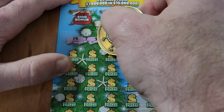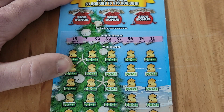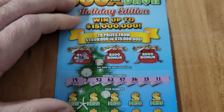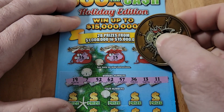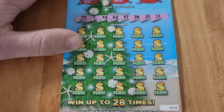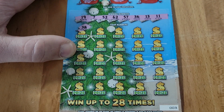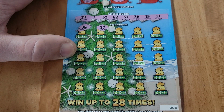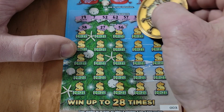We're looking for a 19, a 7, a 52, a 62, a 57, a 36, 13, or an 11. Check our bonus first. We have a 16. I did not see a 16. 15. No, sir. A 42. No, sir. No 42 for us. It's going to be up to the main game to see what we can do. We got a 38. Nope. We just have a 36. 27. We have a 7 and a 57, but no 27. I said a 57, not a 56.